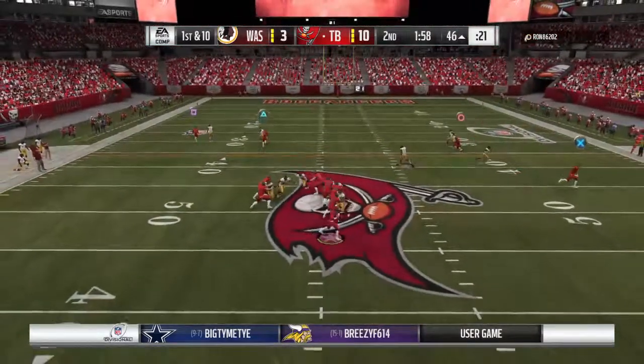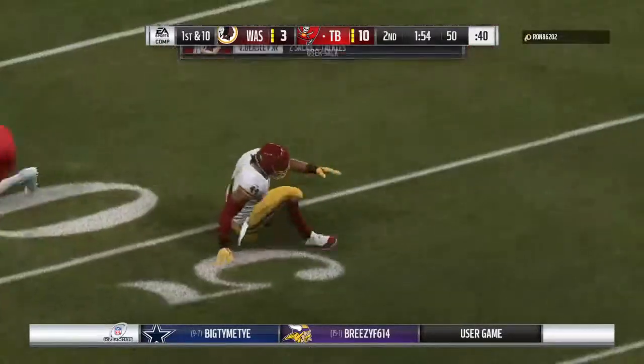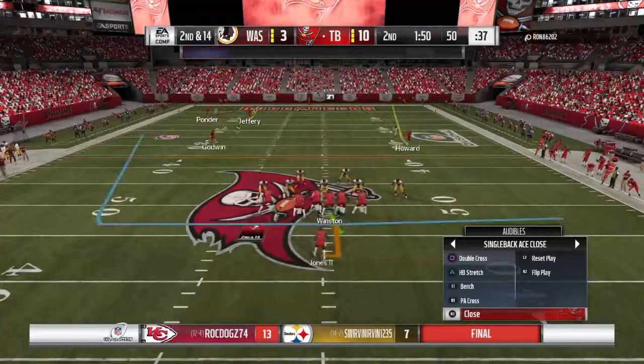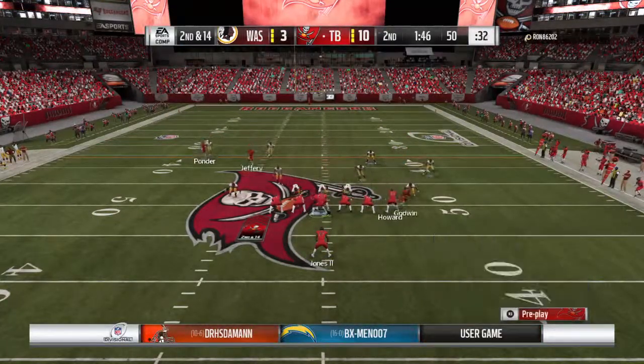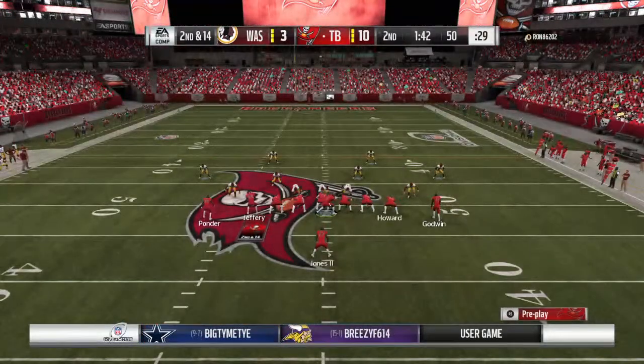Jameis now on 1st down. Flushed out right. And he can't find anywhere to go with it. And he goes down. Vic Beasley in there to drop him for his 2nd sack here tonight.